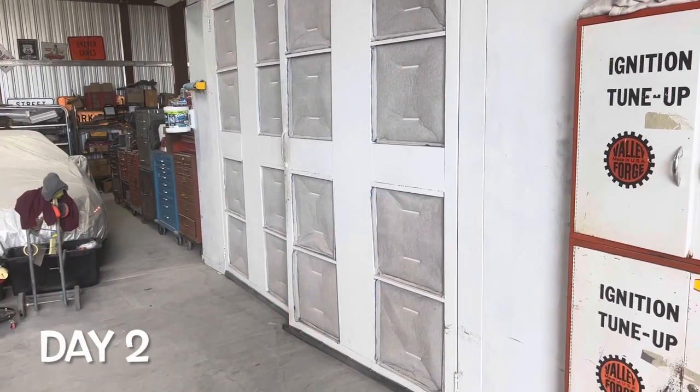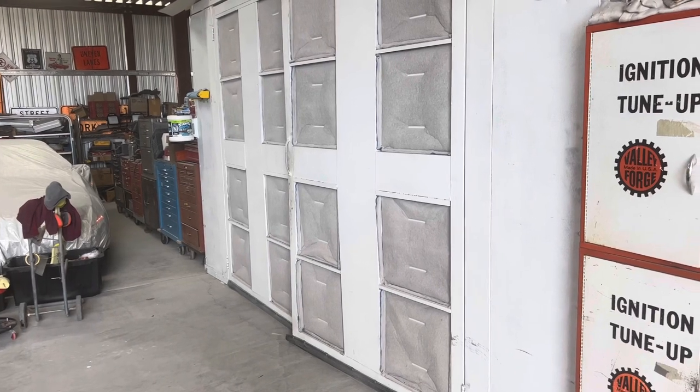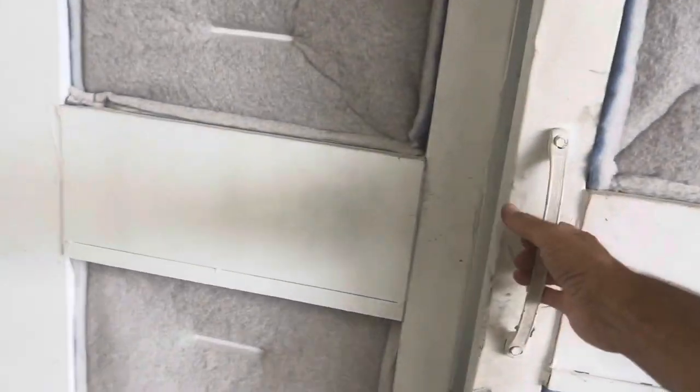Okay, good morning. Today is July 25th. I just got back to Al's shop, and I'm anxious to see how the primer job turned out. This is my first look. So let's go check it out.